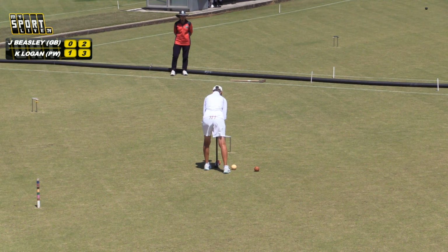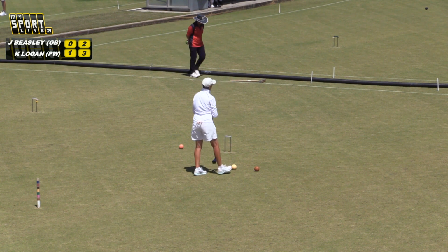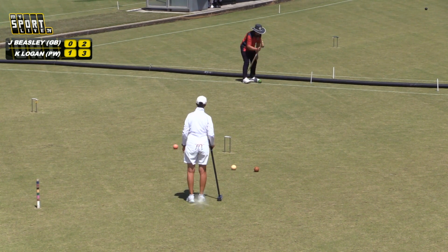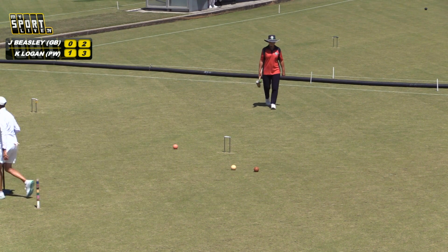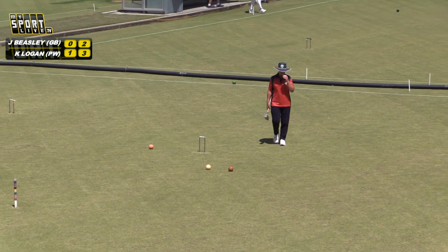Yeah, well, and out of nowhere as well. It's been very unassuming, and both players have been playing good shots. She's just managed to get very good position, and again, gentle at the hoop, and hasn't hit a good one at all, straight into the near wire. So she's another not hitting that opportunity for the hoop. Julie to get some control.